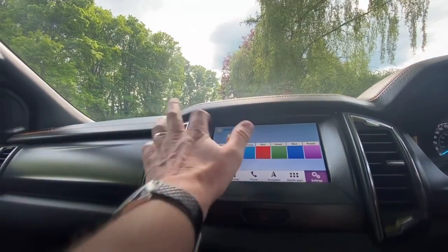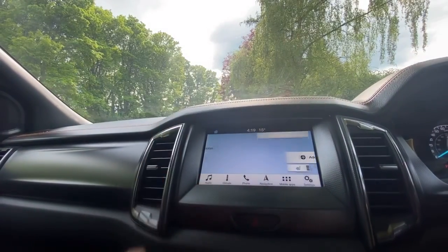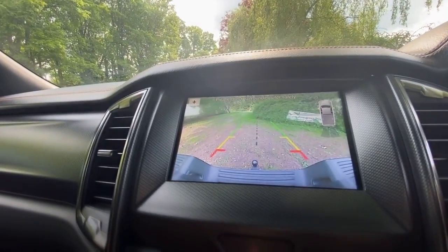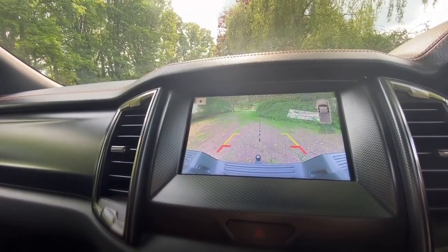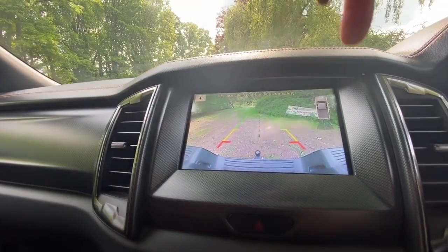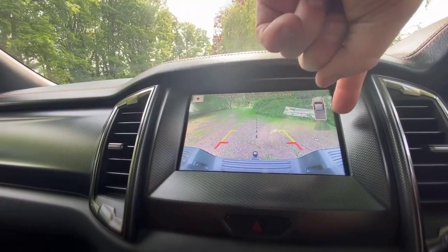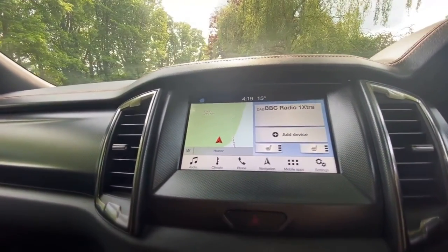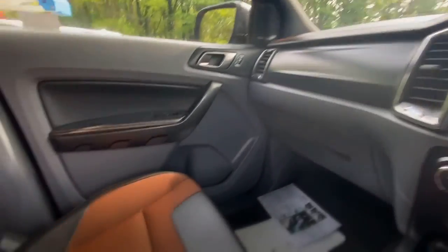Right, so let's come out of there, click on home, just have a look at the reversing camera. As you can see, it's a decent screen, it's nice and clear. What you will notice is upper right, you've got your vehicle here, and that will tell you if you're getting too close to a wall. So that's quite good. Let's have a quick look inside the rest of the truck.